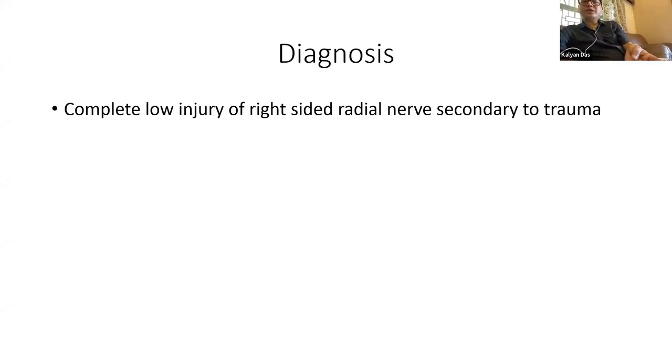So it is abduction, flexion, and pronation which you are testing together, and all these three are done by three different muscles. So it cannot be exclusively a function of the median nerve. For exclusive function of the median nerve, you have to do the pen test. What is the pen test?